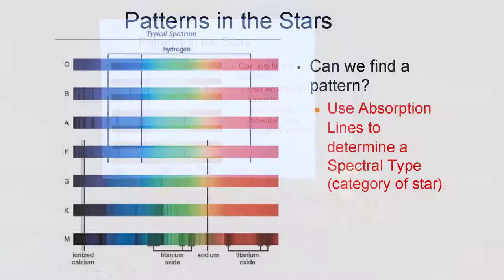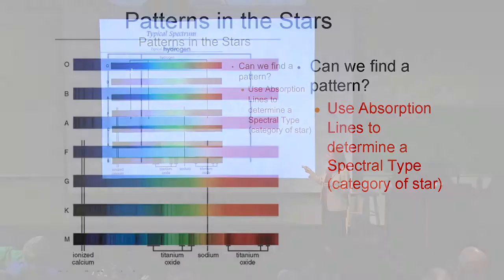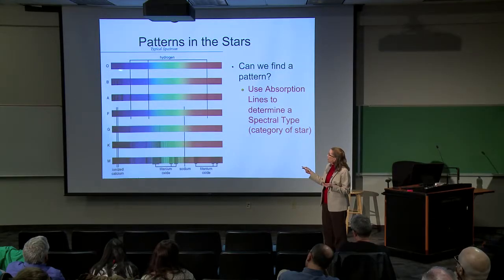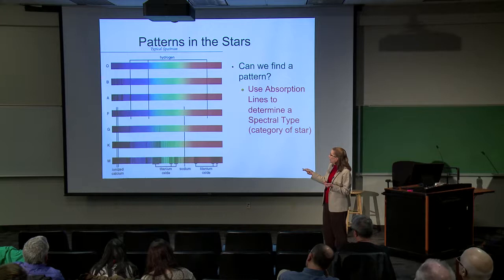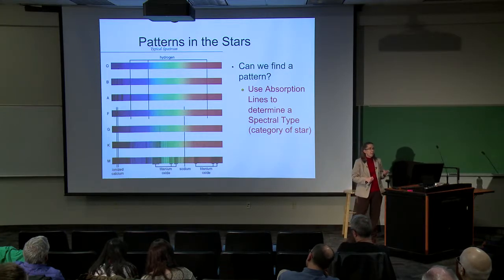So if we look at the different categories, the different types of stars, we can kind of group them by a pattern. So we notice a bunch of stars that have lines here and not too many dark lines over here. We call those O stars. And then we notice another pattern. They still have these lines, but they're starting to get a little darker lines over here. And then A has even darker lines. These stars have more complex spectra with more and more lines in there. So what we're learning from this, we've got a couple different things.